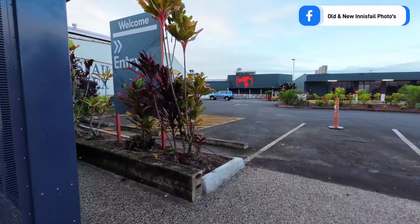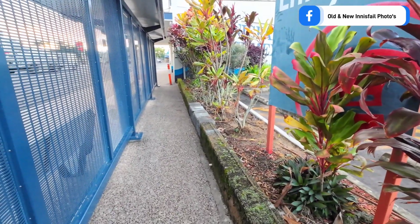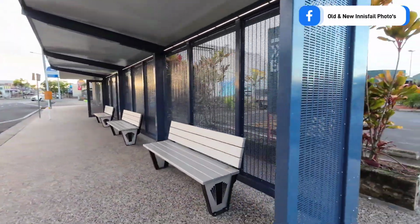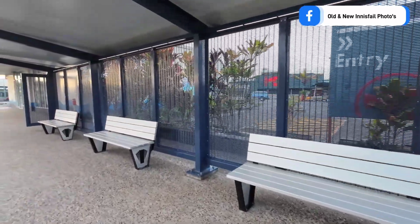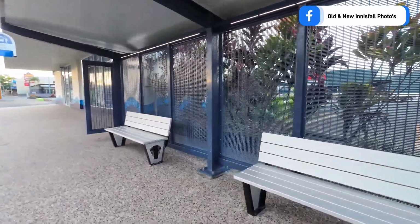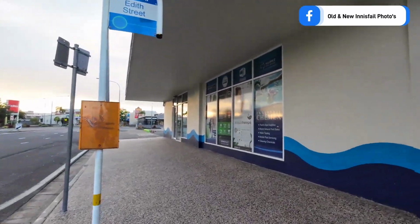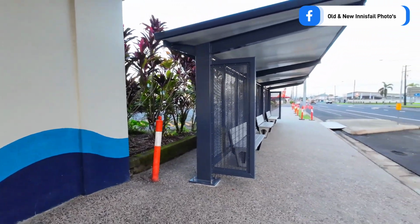The old entrance, which we've seen in other videos, if you've watched them, just up there where the pavers are a bit different. On the wall there. There's your bus stop, which we've shown in other videos, but we'll show it anyway for people who haven't seen it. Just won't show as much detail. If you want to see more detail, have a look in the last update video from a few Sundays ago.